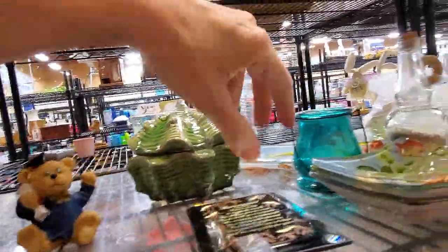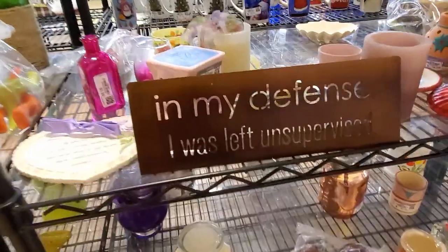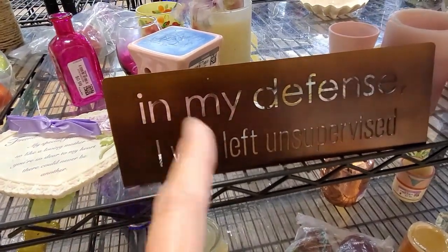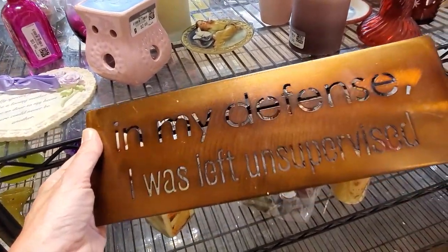Green candy dish. It's just a green candy dish. Okay, I kind of think that this might be my new logo. Yes. How much is that? I think we have to get that. Pretty sure.